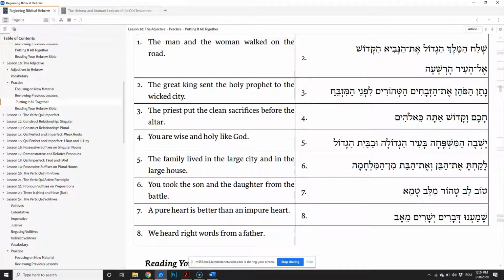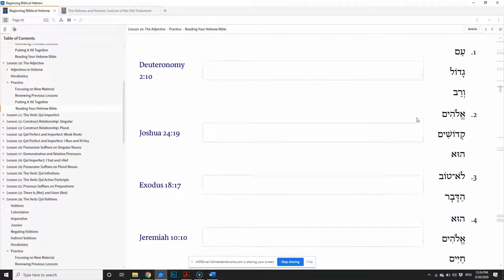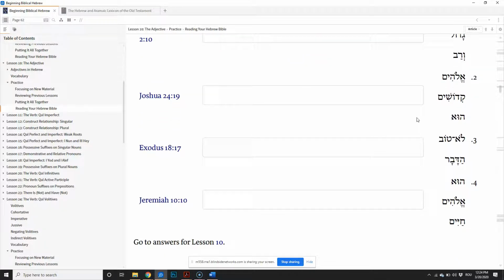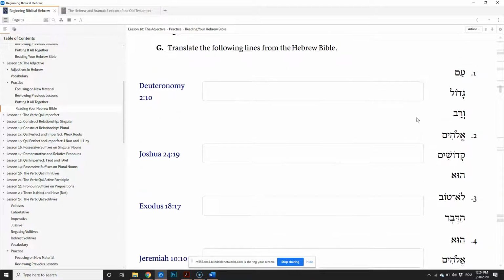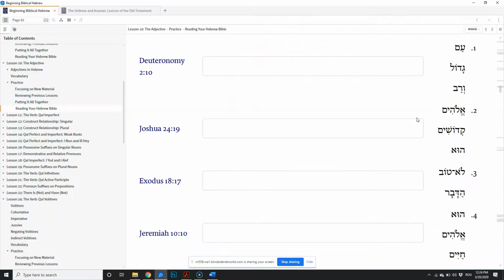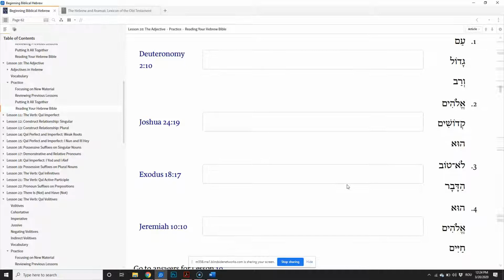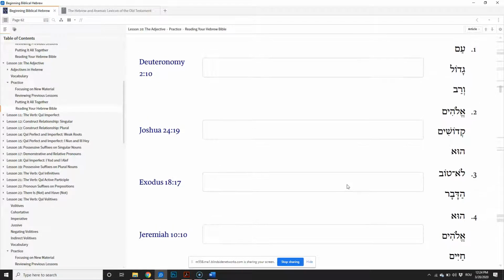All right. Let's see here. That was number 3. So translate. Let's see here. Ryan, do you have a preference on any of these translations? Anyone that you want to look at or go over? Otherwise, I'll just kind of pick one at random.